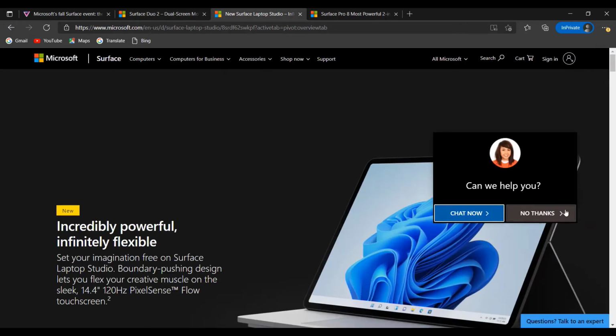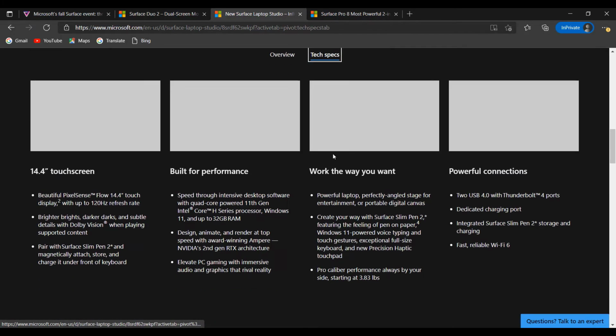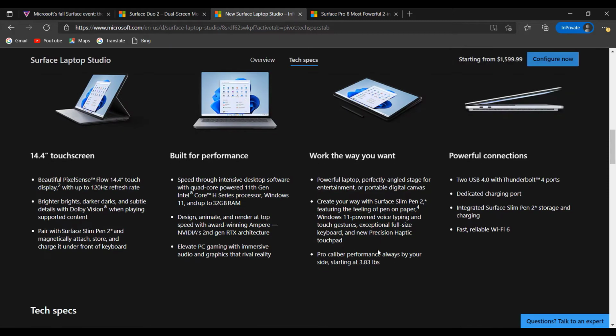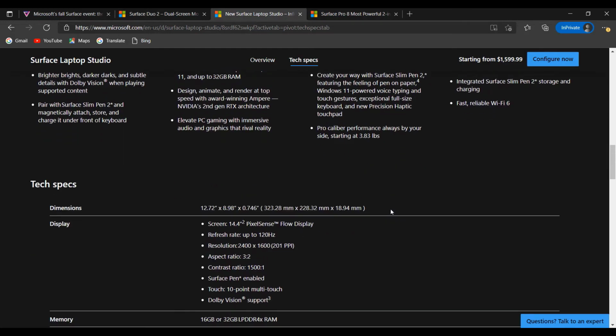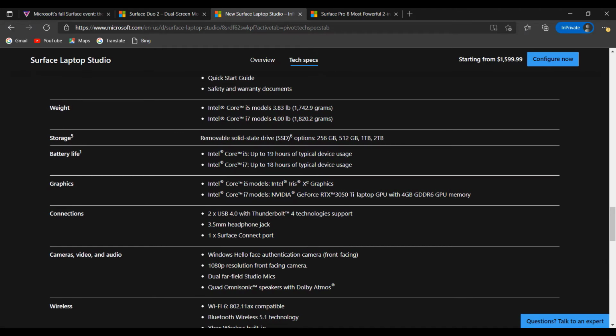On the next product, we have the new Surface Laptop Studio that comes in at $1,600. This is a great laptop to buy if you want. It has great performance, a 14.4 inch display. It has a new Intel 11th generation processor, and it works really well. It obviously has powerful connections, Wi-Fi 6, Thunderbolt 4, and USB 4.0, and all of the really nice stuff that you would want on a new type of computer. It does come at quite a hefty price, but there are some professionals and content creators that would want it, as it seems that this is what this laptop is targeted at.